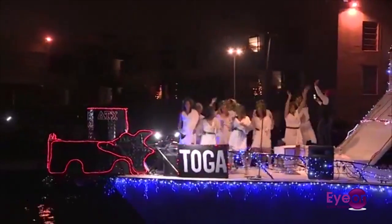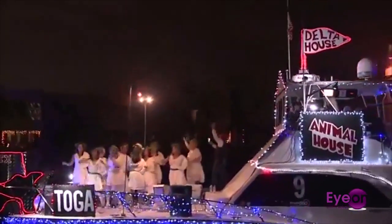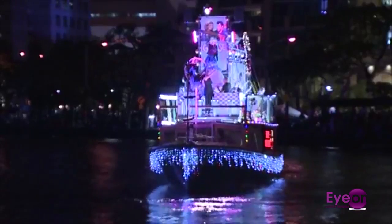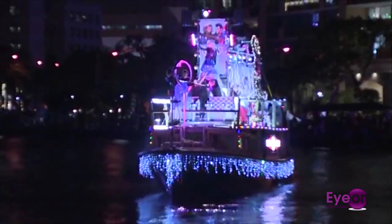Winterfest has a board of 50 people, okay? And it takes a lot of people, actually, to get the parade going. Not just people who actually put their boats in the water. Over 300 volunteers actually help the night of the parade. 300 people tonight are helping out.